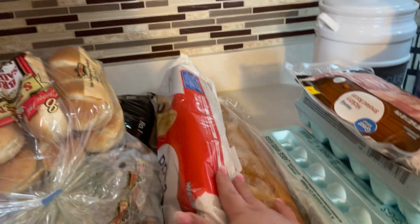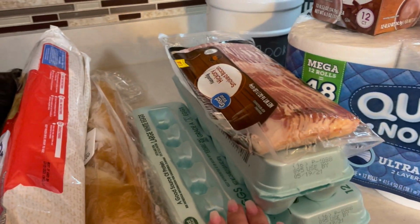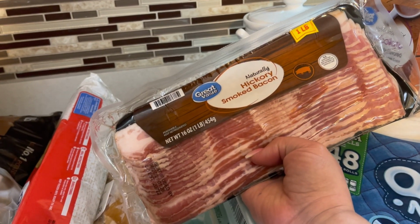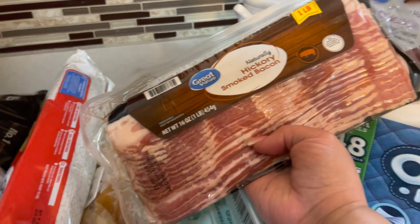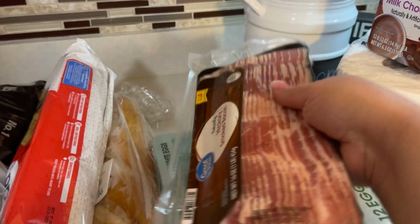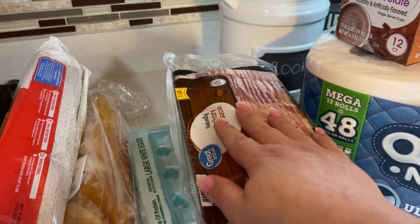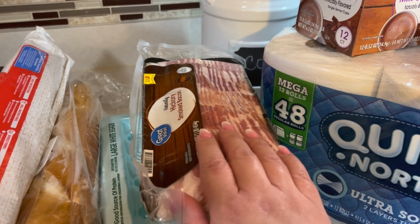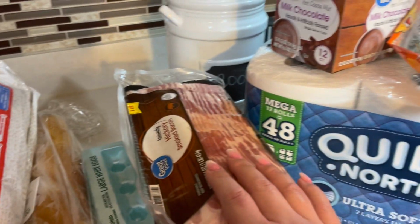We're ready to go. I got 3,000 eggs, a packet of bacon, and this is actually pretty good bacon. I've bought it plenty of times. I usually make my bacon in the air fryer, or sometimes I just put it on a wire rack on top of a cookie pan in the oven. I don't deep fry it. So if you want a tip on how to make bacon, there you go.